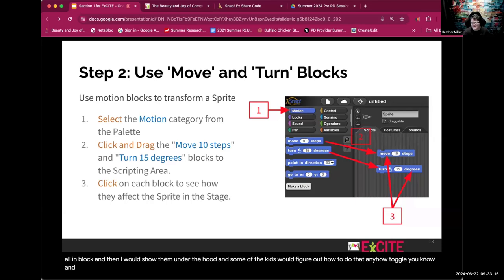Invariably, they toggle, edit in the text space, and then try to go back. And of course, they'd break the block, and it wouldn't work. So I found that if I just tell them, this is under the hood, you can look at it at any time, but you don't open the hood of your car and just start pulling wires when you need to drive that car. You need to learn a little bit more about it first.